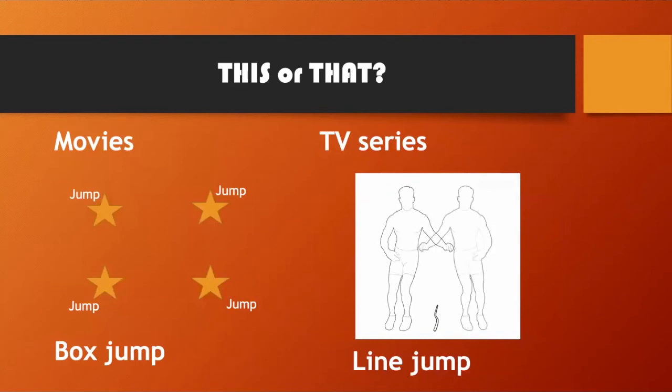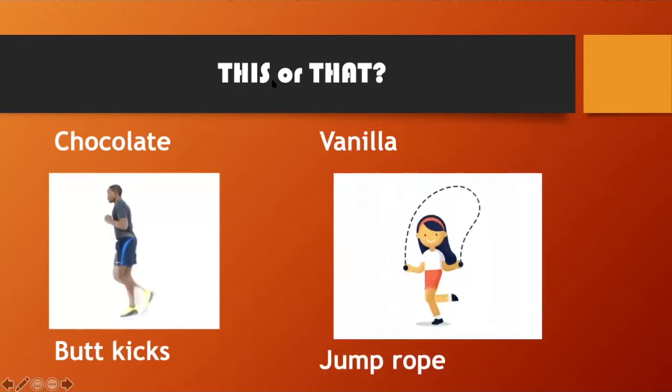Our next category is movies or TV series. You can begin your exercise starting now. And freeze. Your 10-second rest begins now. And freeze. Our next category will be chocolate or vanilla. Your 30-second timer begins now.